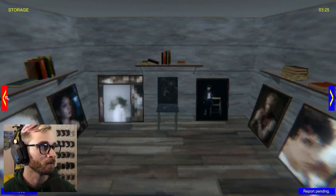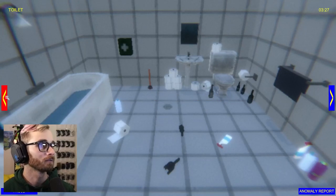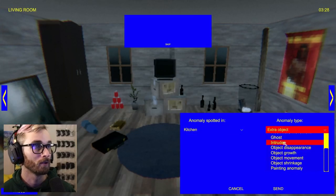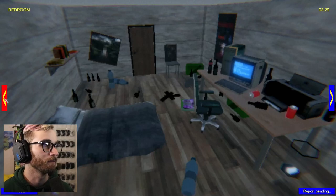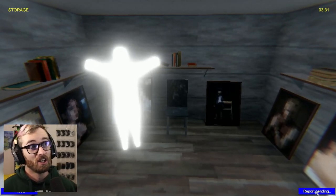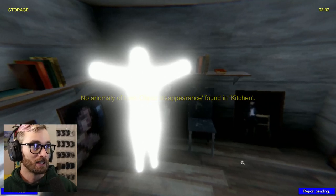Shrinkage, growth, paintings. We've had a few paintings. Haven't had anything outside in a while. I think missing objects are going to be like the big things. Yep. Yeah, there's multiple anomalies. Okay, so I'm missing a ball. There's a ghost in storage. Storage. Ghost. Get it out.